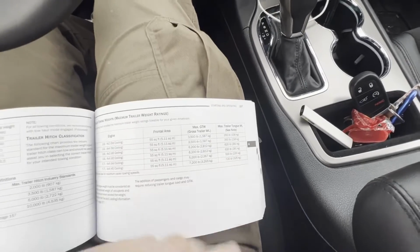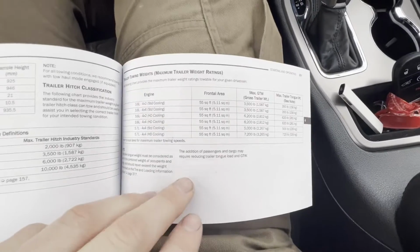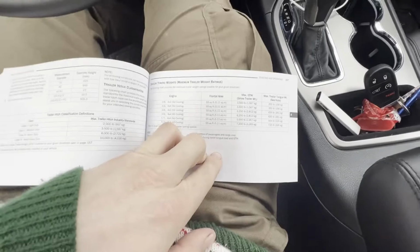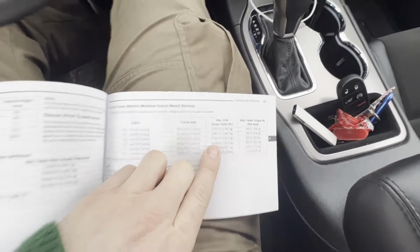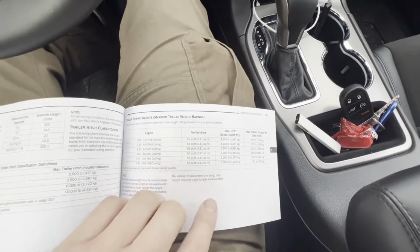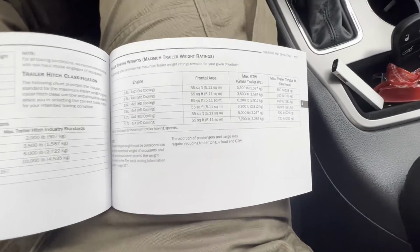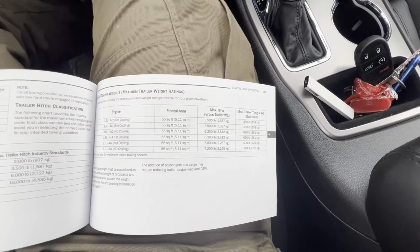So the tongue weight is always 10% of the max trailer weight, at least in the case of these Grand Cherokees. So as you'll note, the Hemi that makes a good 100 horsepower more than the V6 only pulls 1,000 pounds more than the V6. So it's not really the engine that has to do with how much you can tow, it's the rest of it. The vehicles that come with the HD cooling system, in addition to having better cooling to keep it cool while towing, also have heavier duty brakes.